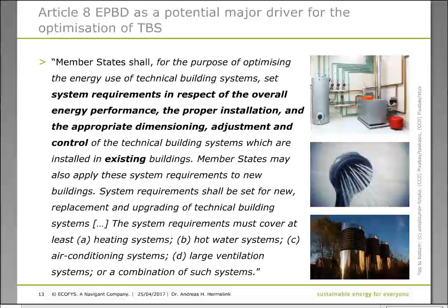The central article that I mentioned was Article 8, and in order to emphasize its value, I have cited on this slide the most significant part of it, and I really would like to read it so you really get the context of the overall study. Article 8 says, member states shall, for the purpose of optimizing the energy use of technical building systems, set system requirements in respect of the overall energy performance, the proper installation and the appropriate dimensioning, adjustment and control of the technical building systems which are installed in existing buildings.